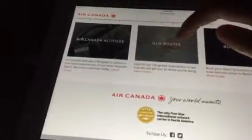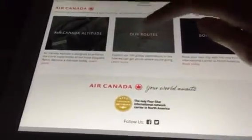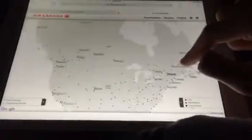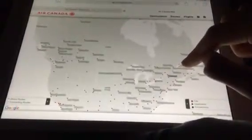This is the Toronto Stopover program. This is one of the routes they take. Air Canada's hubs are Vancouver, Calgary, Toronto, and Montreal.